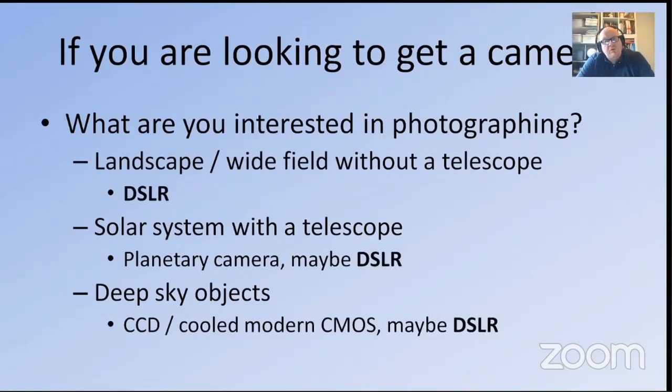So the one thing I would say is, if you're looking to get a camera and you're interested in all of that, or you're not sure what you're interested in, then the common feature here is a DSLR. And I think a DSLR is an excellent introduction for someone to astrophotography.